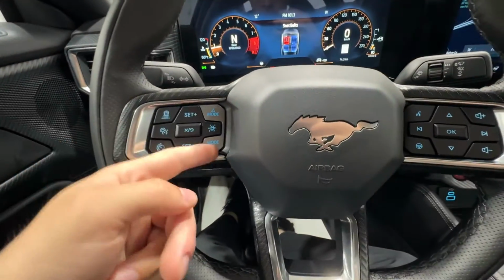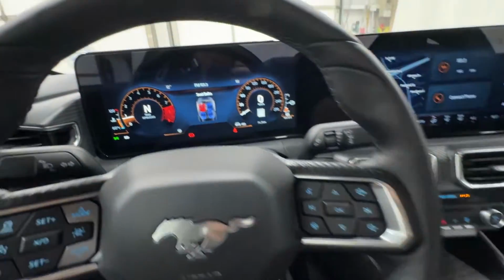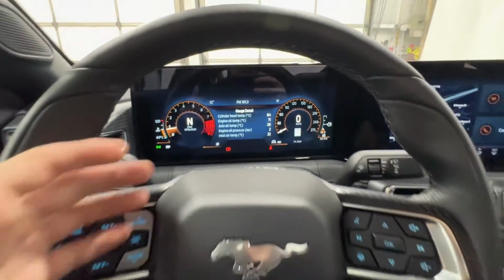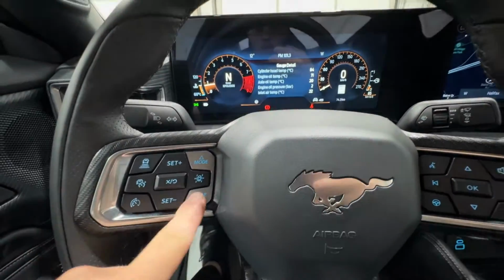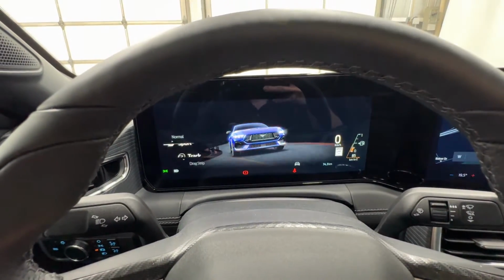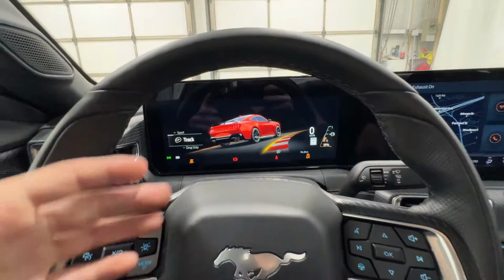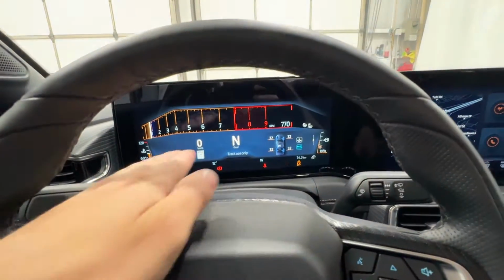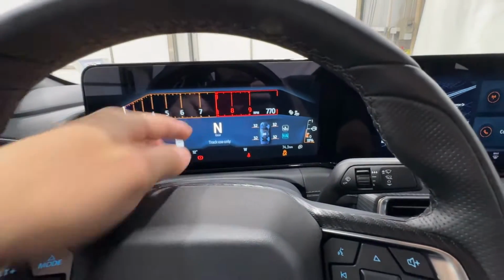Going to have your drive modes on there, as well as the adaptive cruise control system, and then you're going to have controls for the gauge cluster. Again, the full screen, very customizable, but very easy to use. And if you switch the drive modes, it'll actually give you a really cool animation, and it'll also change the way the gauge cluster looks. So there's gauge cluster themes, and it'll kind of change the way it looks. So now the RPMs are more prominent, and your gear is more prominent.